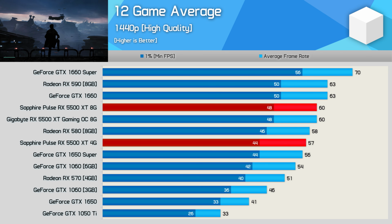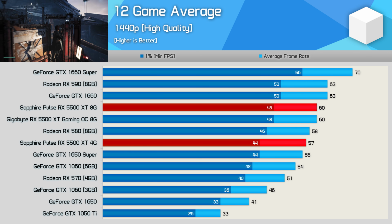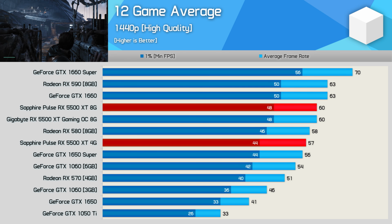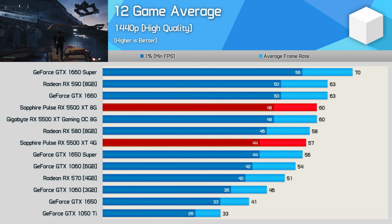We also see a similar story at 1440p. This time the 4GB 5500 XT was 5% slower on average when compared to the 8GB model, and again basically matched the RX 580 and GTX 1650 Super.